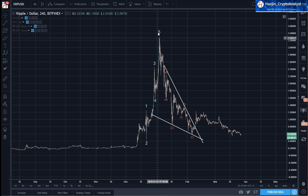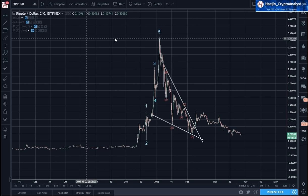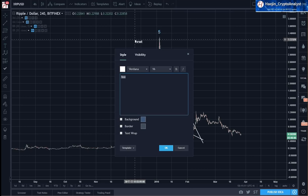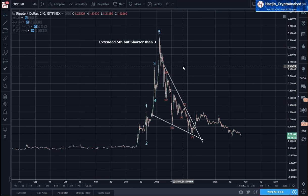Wave 5 itself was a bit extended. It wasn't longer than 3, but it was a heck of a lot longer than 1. So we can say still, but shorter than 3. So basically 3 and 5 kind of extended. It's just that 5's extension didn't bring it to longer than 3.